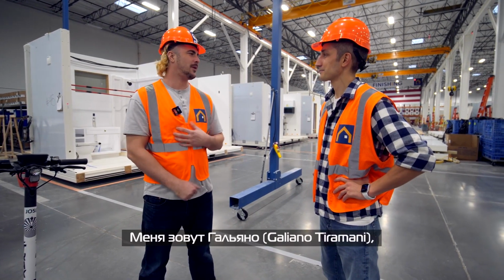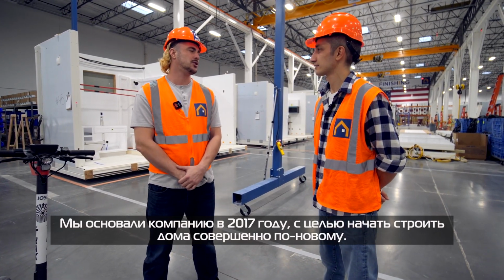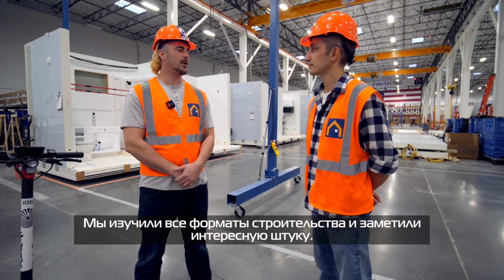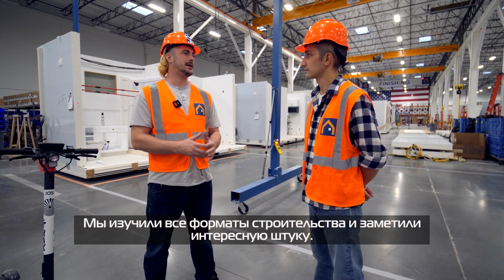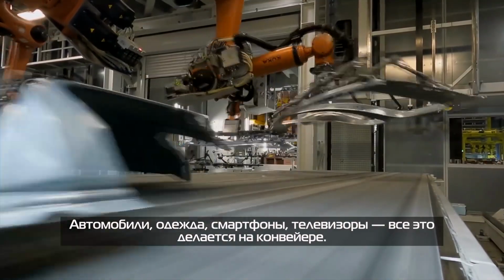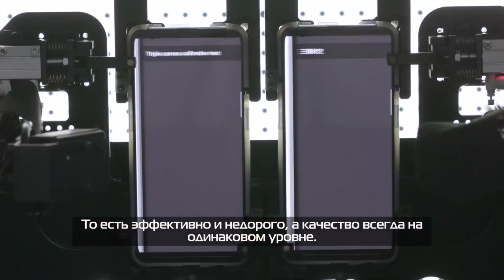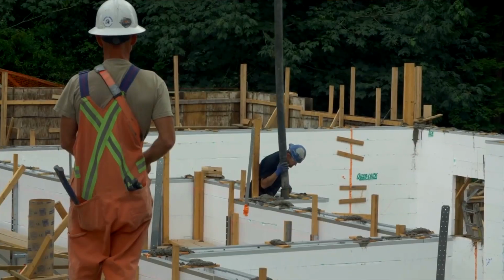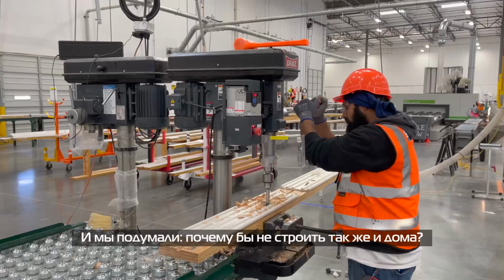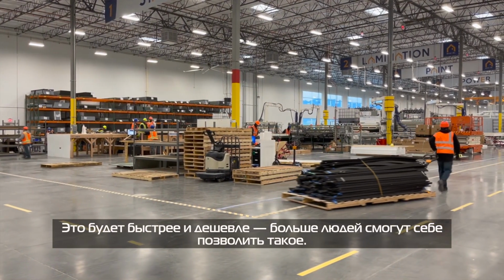Yeah, absolutely. By the way, my name's Galliano. I'm one of the founders of Boxabl. Basically, we set out in 2017 to revolutionize housing. When we looked at the market and the way houses are built, we saw a big gap, because all the modern products in the world, whether it's an automobile, a sneaker, a television, are built on an assembly line in a factory. As a result, it's efficient, low cost, high quality, but housing's not. Housing is built one at a time, by hand, out in the weather. So we wanted to figure out a way to transition buildings into the factory so that we can mass produce them at an amazing price and make them available.